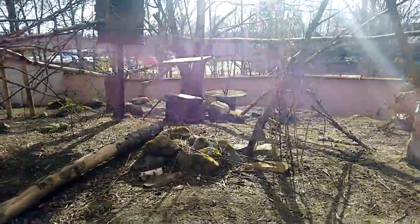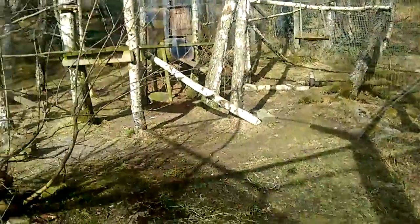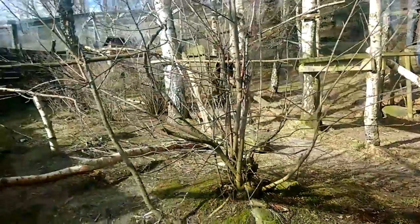So this is an enclosure with red pandas. He's just hiding down there at the moment. So I'm going to go to the other one where we might see a few red pandas. So, wait, any over here? No, none over here, so we'll go back to the other one.